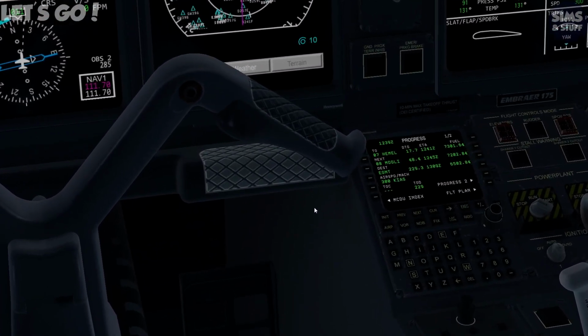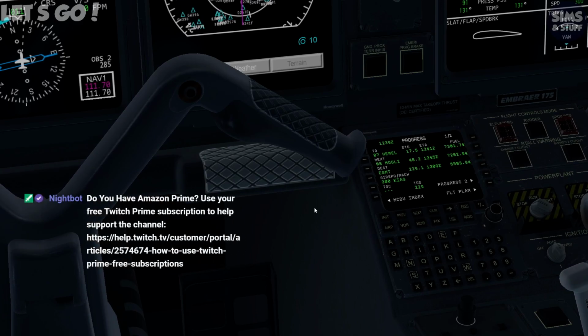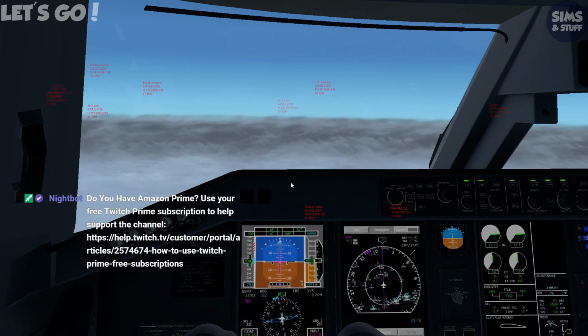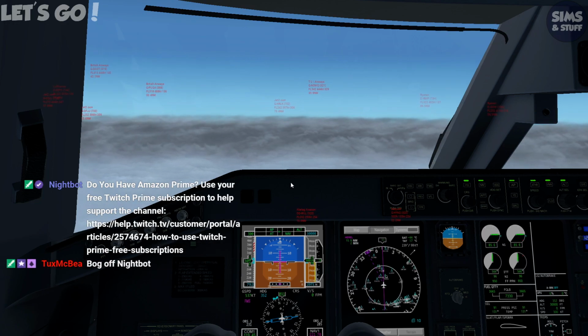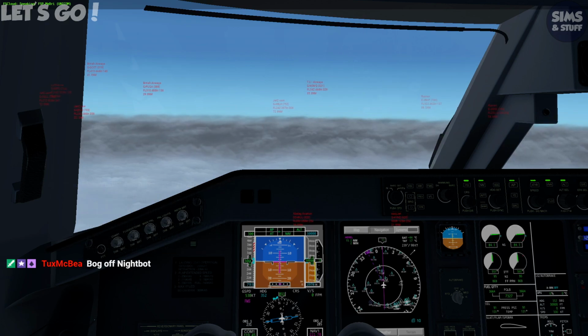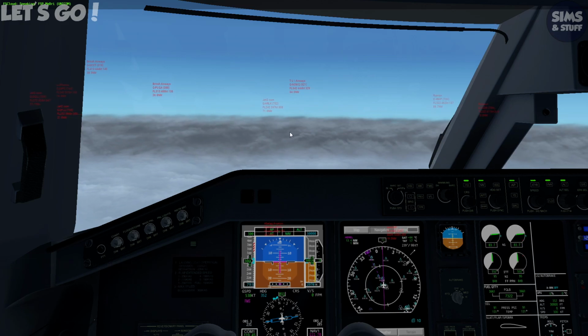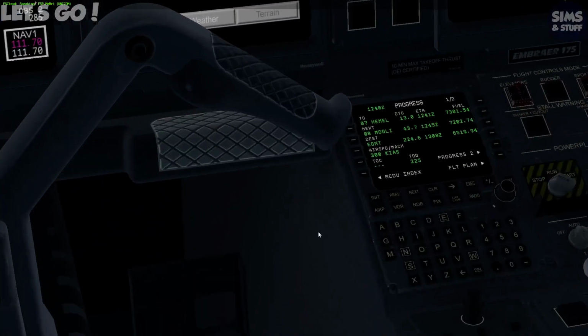So what have we got? 17 miles to go to Hemel, and then Mogley in 48.1. I'm definitely going to be interested to see what happens when it comes to the descent. It won't slow me down, but it should descend me, according to the flight plan, if I can bring the flight plan up.